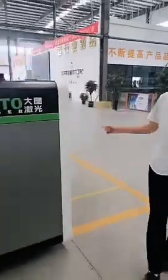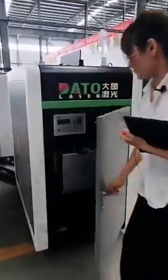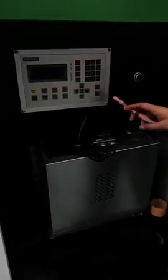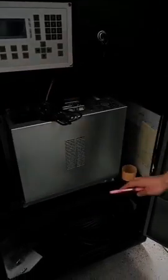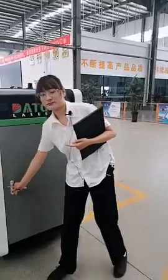다음 이 부분은 이 기계의 제어 캐비닛이고요. 캐비닛이 열리며 이것은 레이저 헤드 높이 조절판이고요. 이걸로 통해서 기계의 높이를 조절할 수 있습니다. 아래 이 부분은 산업용 컴퓨터가 있고요. 이 컴퓨터를 통해서 기계를 제어할 수 있습니다.